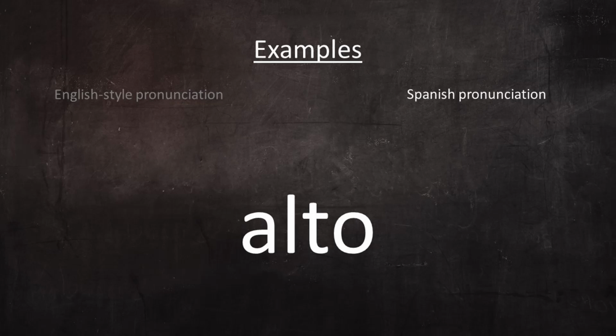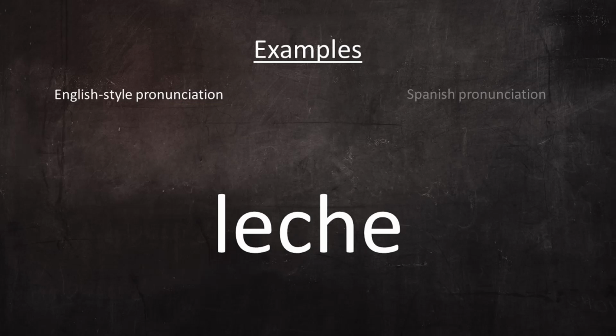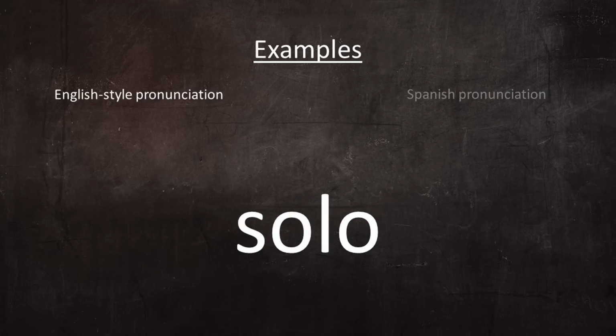Alto, alto. Lápiz, lápiz. Leche, leche. El, low, lo. Algo, algo. Solo, solo.